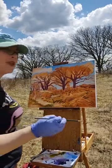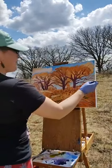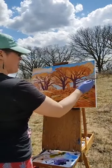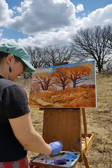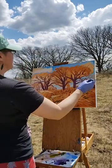Just joining us, thank you again. I am painting live from Afton State Park, one of my favorite regional parks here in Minnesota. It's in the southeastern part, right on the St. Croix River.